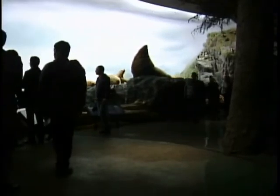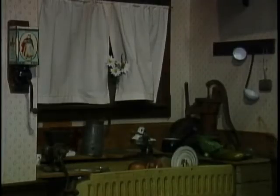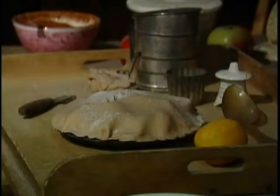Dioramas remain for thousands of school children and adults who visit every year. Old Town, where you can visit the drugstore, the apothecary. Horses outside the kitchen window, you can smell and almost taste the apple pie. The birds of an historical feather remain.